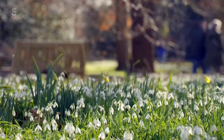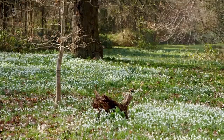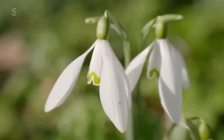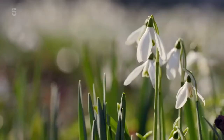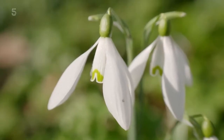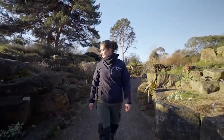Traditionally, snowdrops are associated with Candlemas, so around the 2nd of February. So we're about on time this year. They're so popular because they're sort of known as the harbingers of spring, and they'll be the first ones out. At first glance, one snowdrop seems much like another. But to the trained eye of botanical horticulturist Fay, they hold a world of subtle variety.